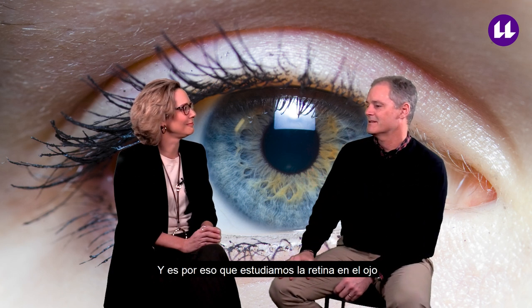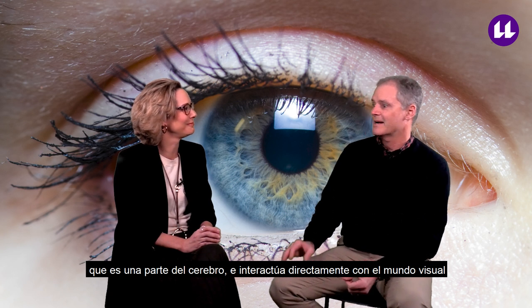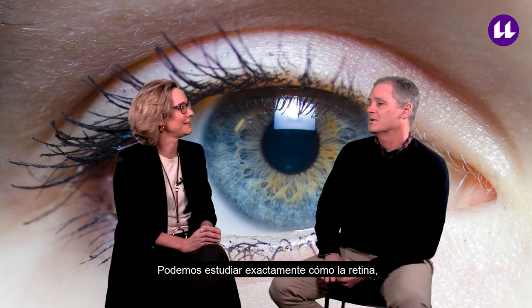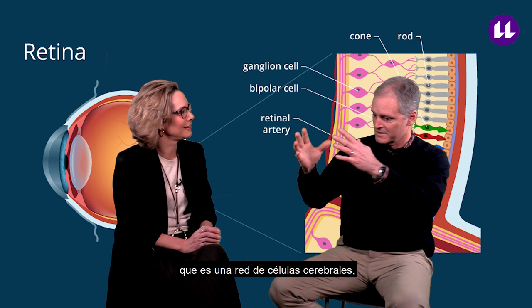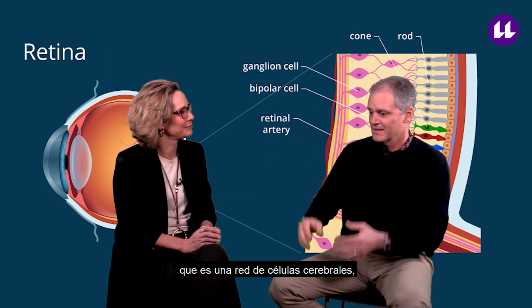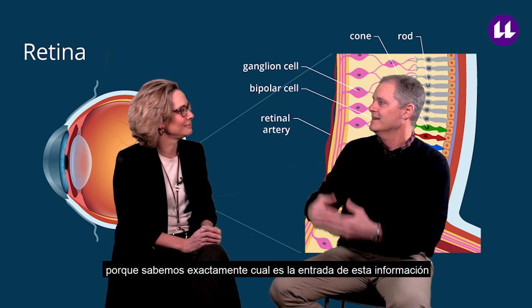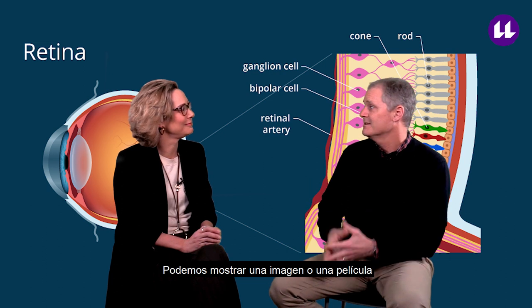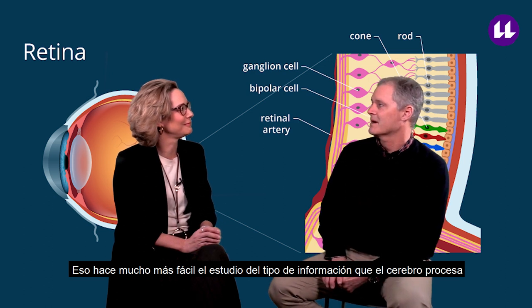And that's why we study the retina in the eye, which is part of the brain that interacts directly with the visual world. We can study exactly how the retina, which is a network of brain cells, is processing information because we know exactly what the input is. We can show it a picture or a movie or whatever we want. And so that makes it easier to study the kind of information that it's processing.